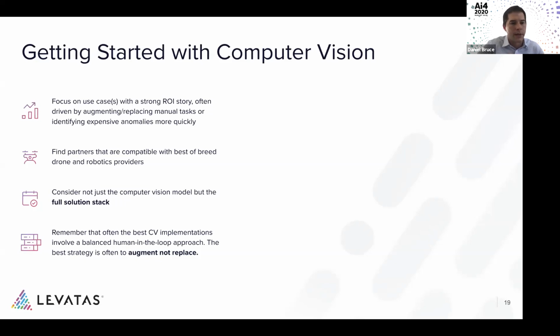The third thing we would recommend is to consider not just the computer vision model and the robotics piece of this, but really the full solution stack. The best solutions live inside of a very robust enterprise ecosystem. That means you have to think through how the data gets managed, how these insights make it into an enterprise application ecosystem, and really think through the whole glue of how that solution comes together. It's a critical part of these solutions, and so if you're looking for a partner to support this, finding a partner that's able to glue all of those pieces together is critical.